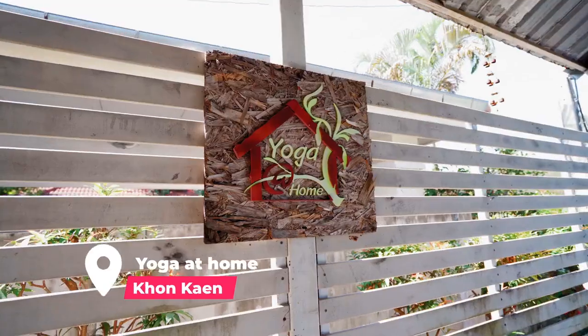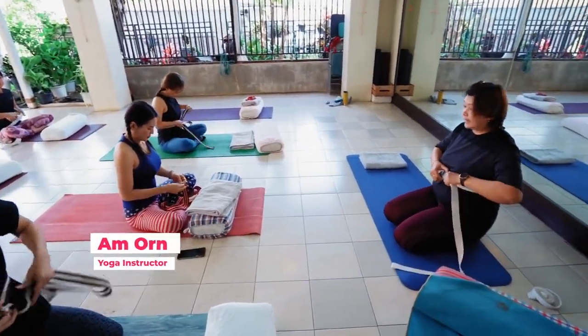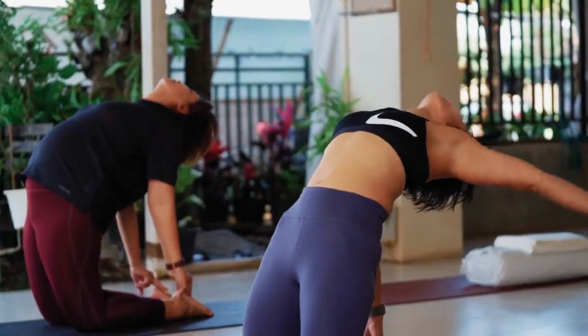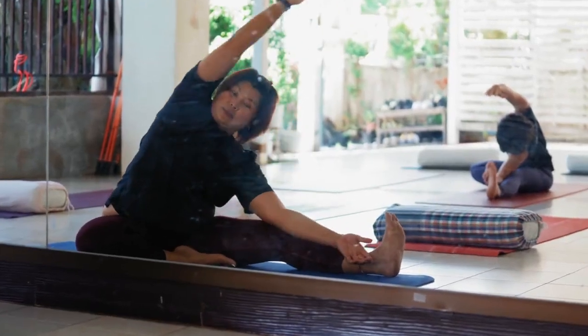We are at the Yoga at Home studio at Khon Kaen, and running and owning the studio is teacher M. I teach just the modern yoga class because many of my students have problems with their body, like back pain, scoliosis, knee pain, something like that. And I have taught yoga for about 18 or 19 years.